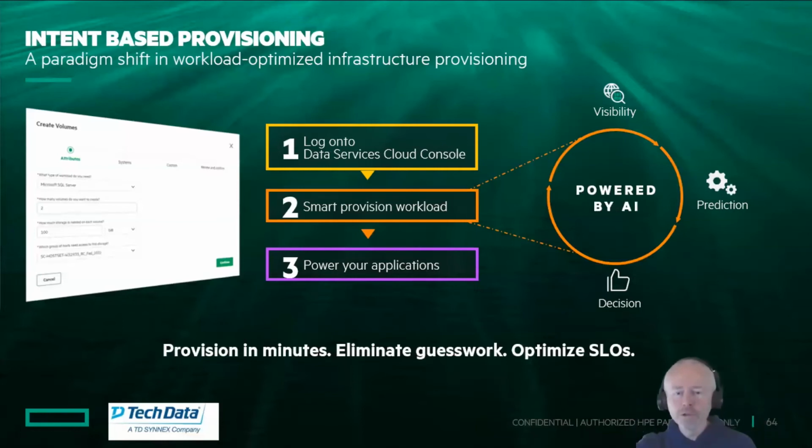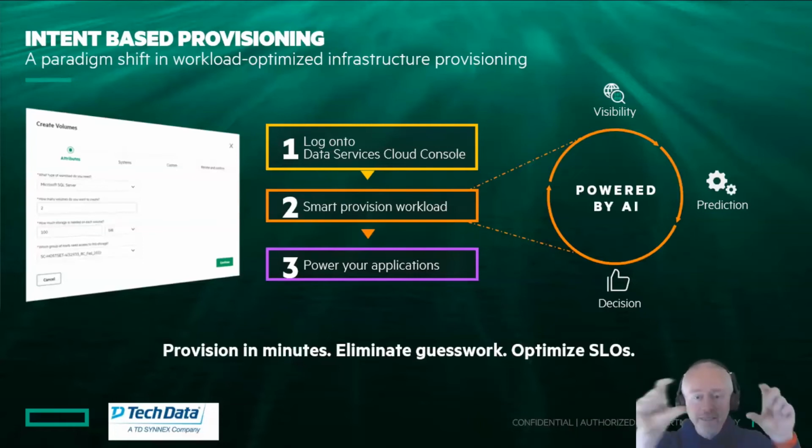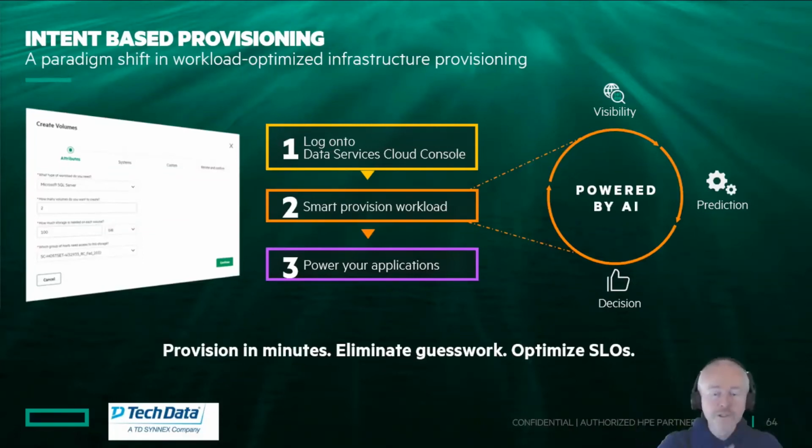And then it will look for storage arrays, imagining that you have a customer with multiple storage arrays. That's a big customer, but nevertheless, it will look for the most ideal storage array. If your customer only has one system, of course, there will be only one system, but it will look for the most ideal system where we're going to run that workload. You hit OK, everything will be configured for you. 5 minutes later, just install, put your Oracle database on there. That's the whole idea. It's really a shift in the paradigm of workload optimized provisioning.